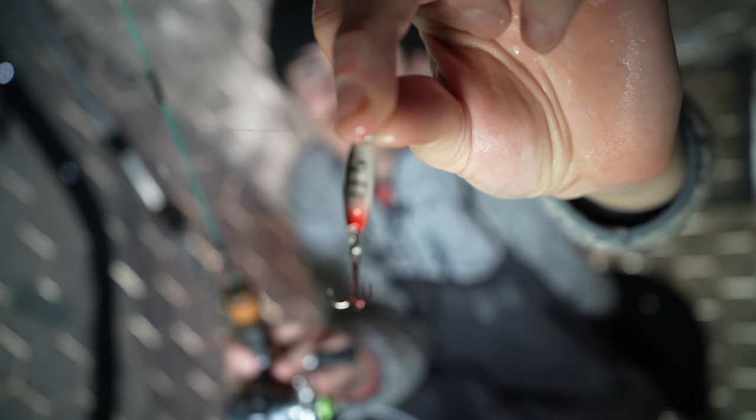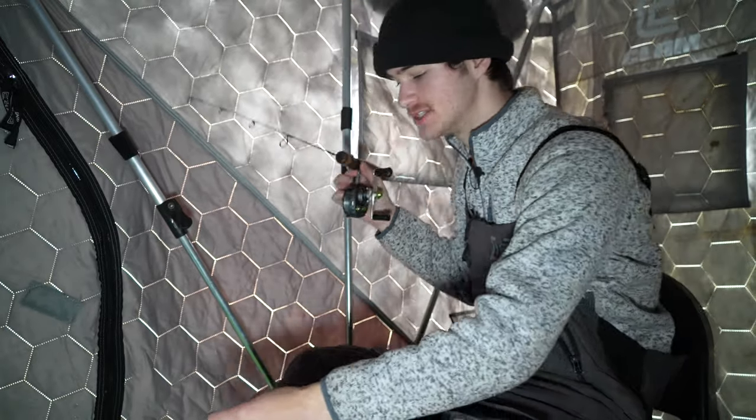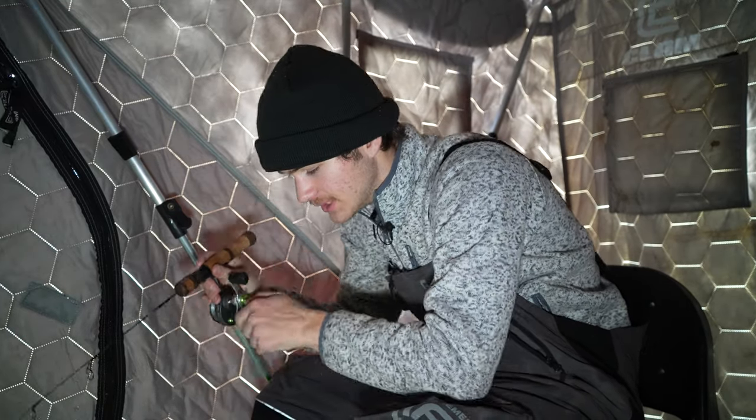The spoon of choice for today is the Acme Rattlemaster. The color is Glow Bloody Bug. It's a 1/8 ounce spoon. I got them linked down below. If you guys are looking for a good trout spoon, it's one of my favorites for sure. We're gonna keep jigging and wait for the next one to come in.